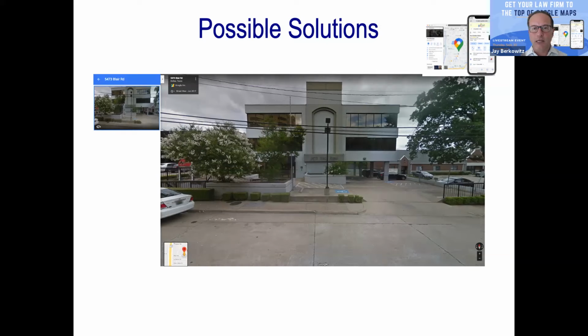One of our clients, congratulations, just bought the building. So they got a new location, they bought the building.